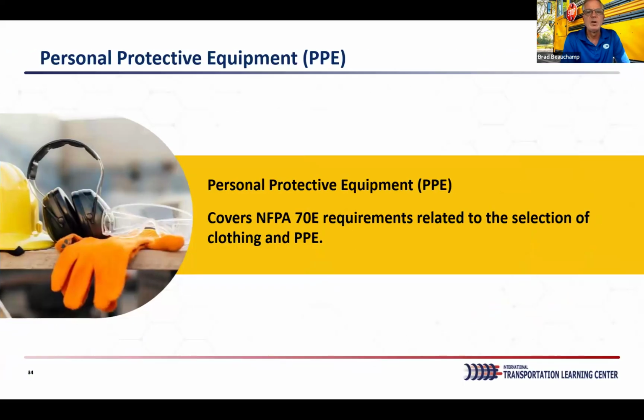Roll me forward. We're going to touch on personal protective equipment later, but NFPA also prescribes, depending upon the actual function, what actual PPE is required. And again, we'll touch on that more in depth as we go through this presentation.